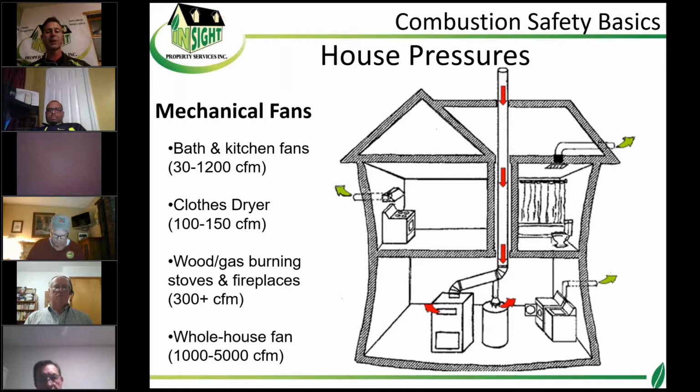And then we have mechanical fans. This is probably the most common, where we have this tug of war of exhaust appliances, the range hood, bath fans, dryers, all sucking air and pushing it out of the house. And in our now tighter homes, as homes have gotten air sealed and insulated for weatherization and comfort, we have fewer holes, and the vents above the furnace and water heater can let that air in and spill backwards onto the water heaters and furnaces. So this is kind of an interesting dynamic.